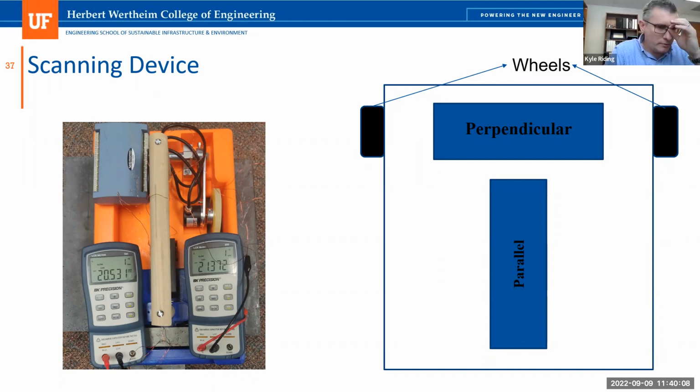Here's one of our systems where we 3D printed the case to hold the magnets in place, and then you have a wheel sensor, a position sensor to measure your distance that you move along your beam. So you basically roll the sensor across your beam, and that'll give you the position of the magnets on the beam, and it will give you the magnetic induction of the perpendicular and parallel. And so it's the ratio of the perpendicular to the parallel magnetic inductance that gives you the fiber orientation.